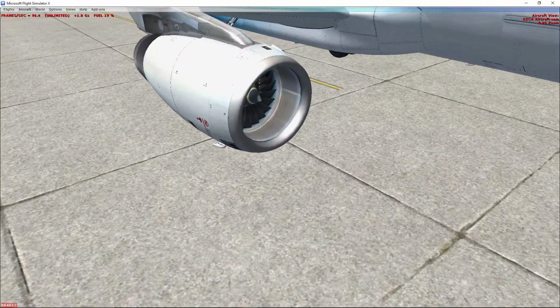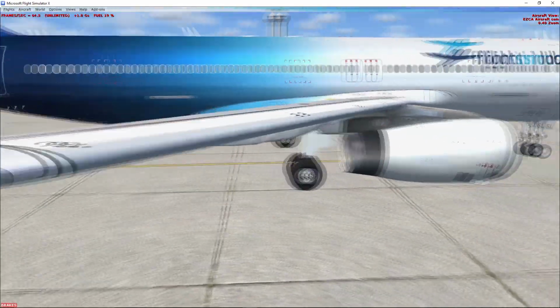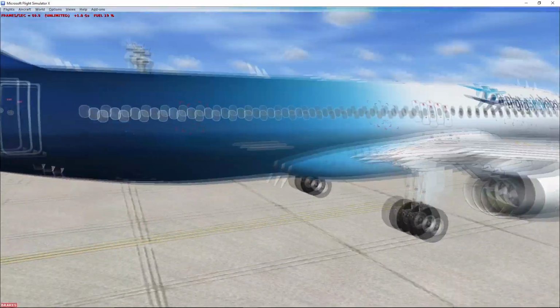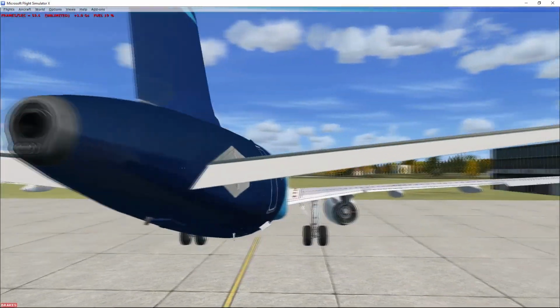So in many respects, whilst the outside is gorgeous, and it is, there's no two ways about it, look at that, that's absolutely stunning. What I'm going to start with is possibly the single biggest thing that makes an Airbus, which is in relation to the MCDU, the FMGS, however you want to word it.